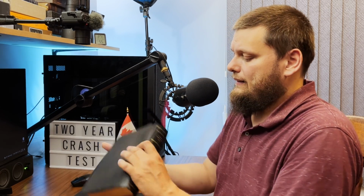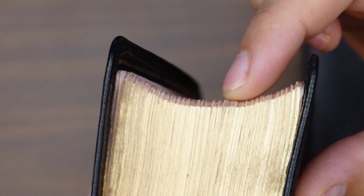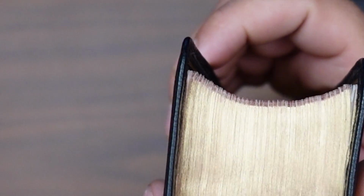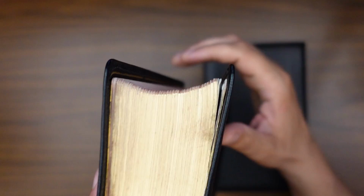Now, I think where the most wear and tear would be seen is on the old one. Let me just see if I can get this angle right here. So you see the jagginess here along the edge of the book. Those are caused by the signatures. When Bibles are put together, they have a bunch of pages. They sort of fold them over, and they'll be in batches of like 16 or 32 pages, and then they just stack them all on top of each other until you get the whole block.